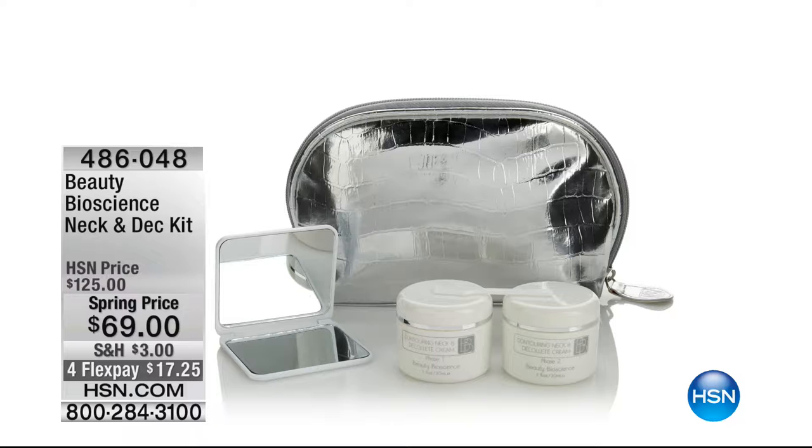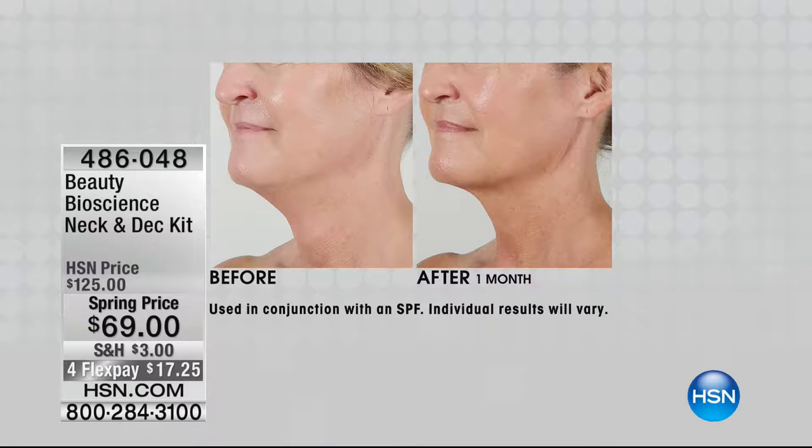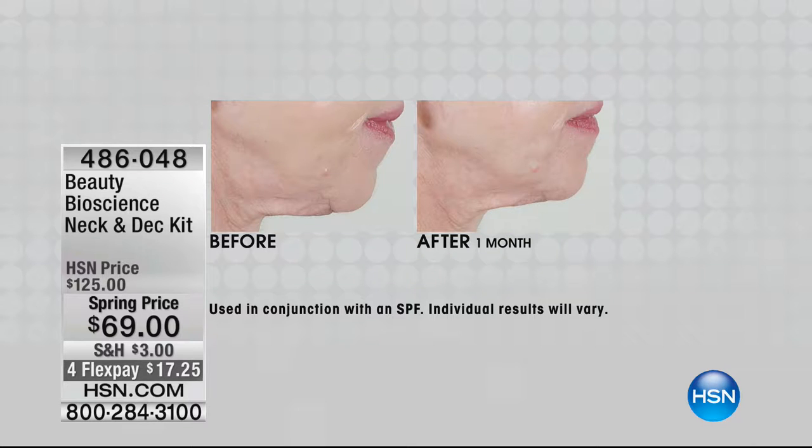The neck and deck. This is huge. If you've lost contour, if you've lost that volume, you've lost your support system. Yes. This is a Retinacin 45. This is their skincare system for your neck. Look at her jawline. Come on. And it's 50% off only if you're ordering tonight. It's on 4 credit card payments of $17.25.